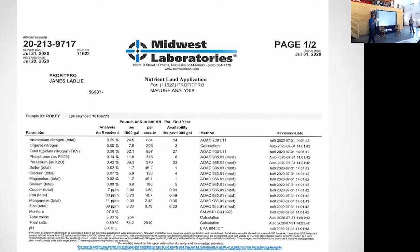And you can see from this Midwest Labs report up here, we were working with Jim Ladley with Profit Pro. He's not here today, but I talked to him on the phone. He wanted to be. We were doing some things with his microbes and the rhizobium and different things that he was promoting. We put them in our pit. I had a good thing with the lagoon. I was trying to make it better. We're still trying to make it better.